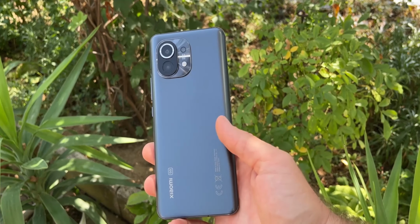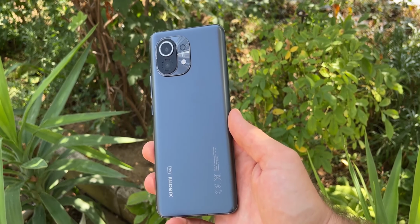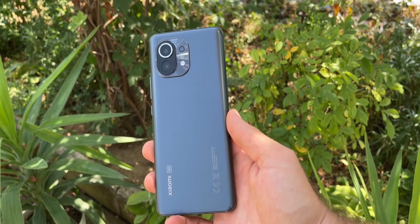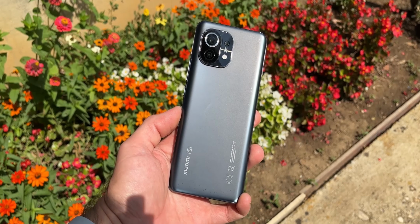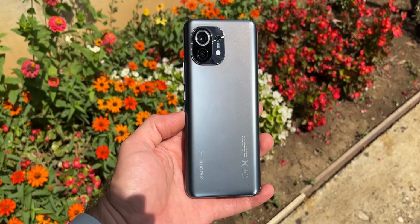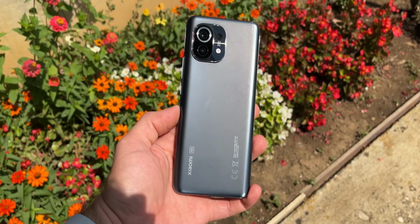The battery is also plenty enough at 4600 mAh, and it can last you through a day. Considering that the Mi 11 is not that old and it has some nice features, it is one of the best devices you can buy at this price.